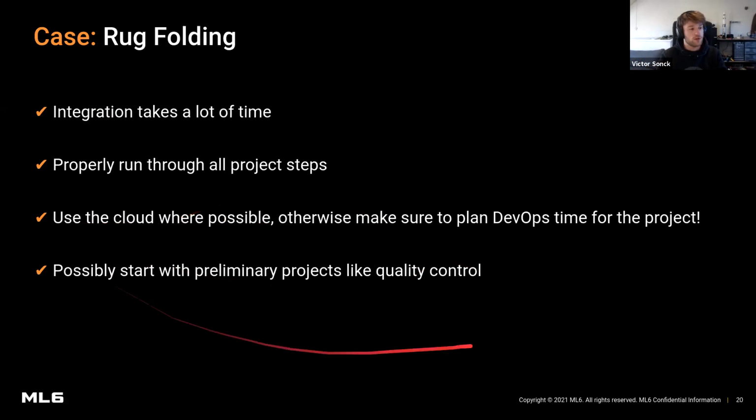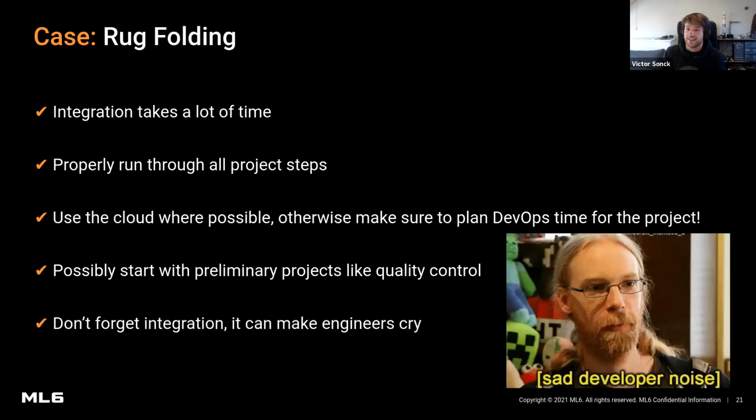And then possibly start with a preliminary project like quality control, because quality control is already on the shop floor. It already works with the same kind of data, but it doesn't have to steer the machine yet. So it doesn't have this integration part yet, and that's still the biggest part. So again, don't forget integration. It can make machine learning engineers cry. It can make data scientists cry. So don't do that to them.